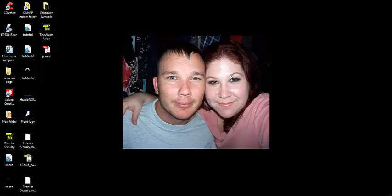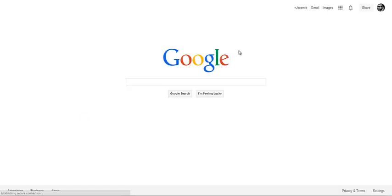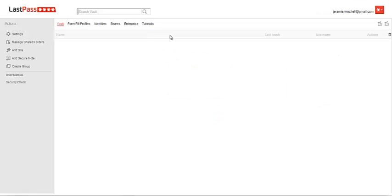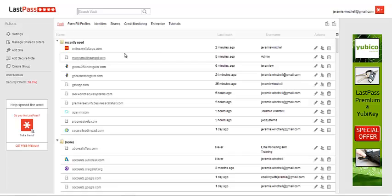So I'm gonna close this out. Basically, the first thing I want to show you is what you need to do. It's critical, and this is a time saver. So I'll load up again. You want to download it. It's called LastPass. So basically, what LastPass does is it saves all your usernames and passwords, so it's only one login attempt.